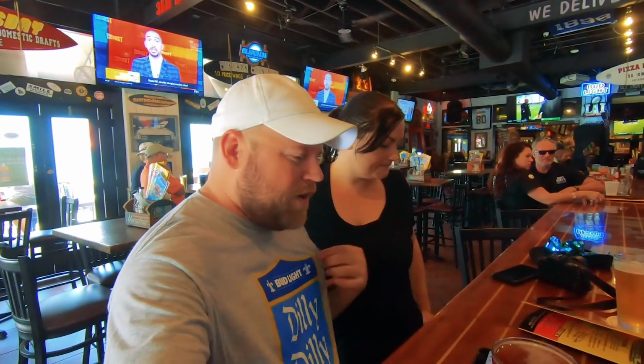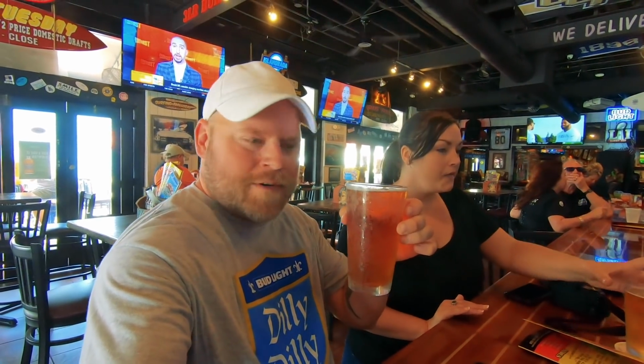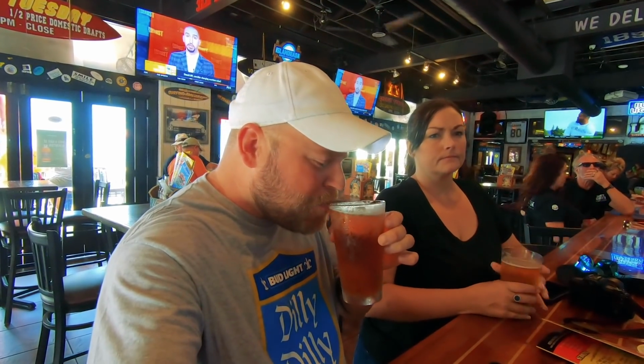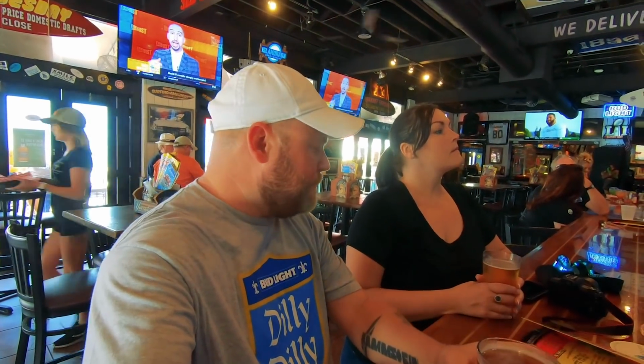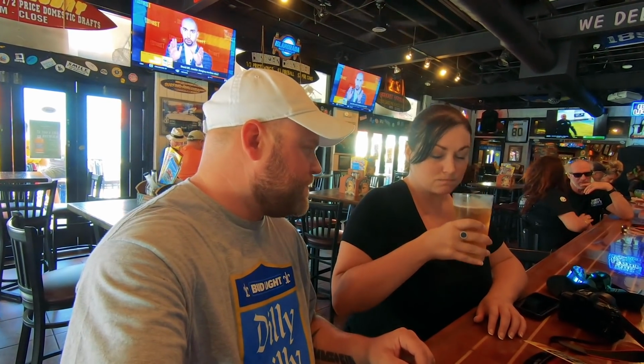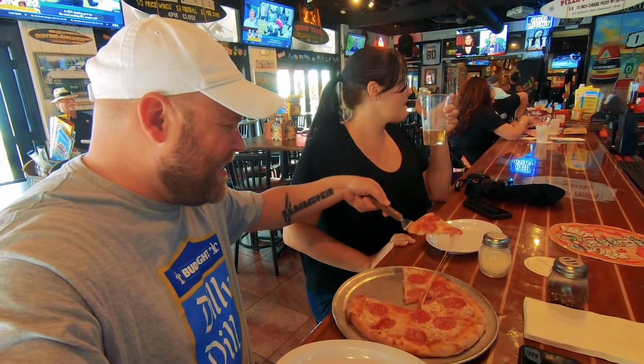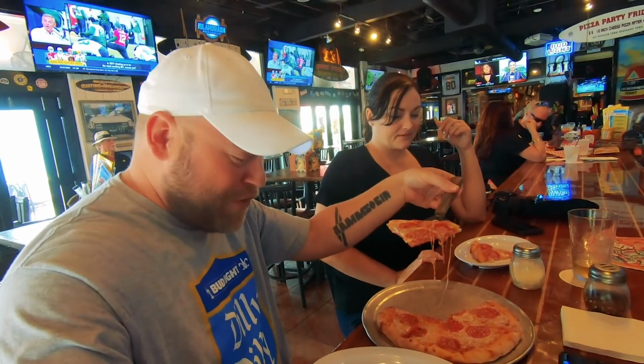Let's try it. I know I'm wearing my Dilly Dilly Bud Light shirt, but I'm trying some local. This is the Key Billy Key Lime Lager from Key West. And it's yummy. What'd you get? Citrus ale. Citrus ale. You good? Good. We're gonna snack here, enjoy the air conditioning for a little bit, and then we'll head on down, finish. Bar pizza. It's comfort food.